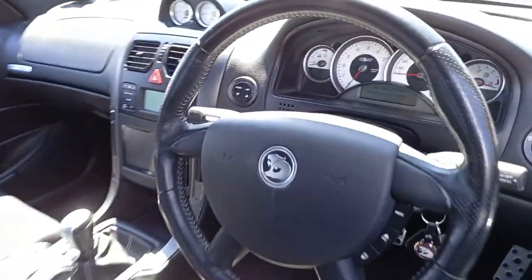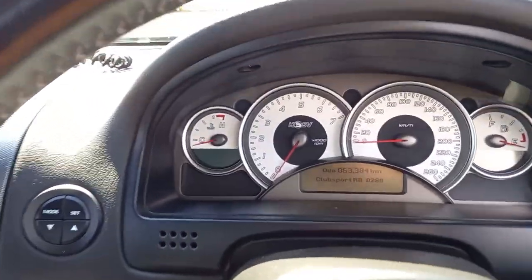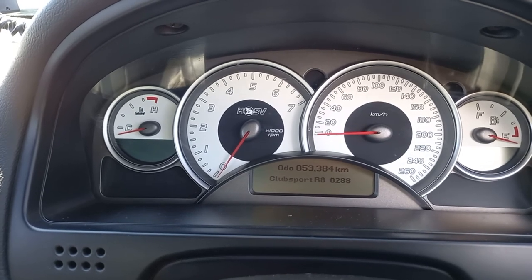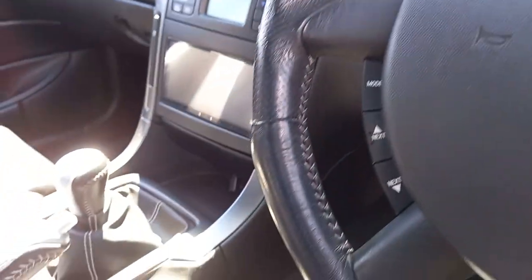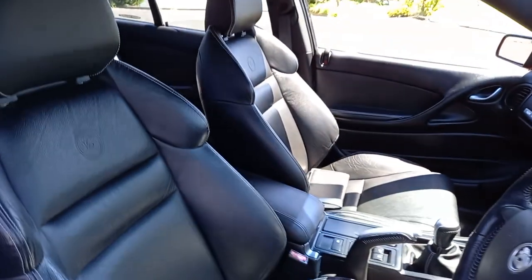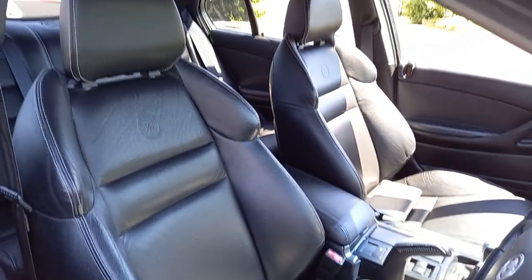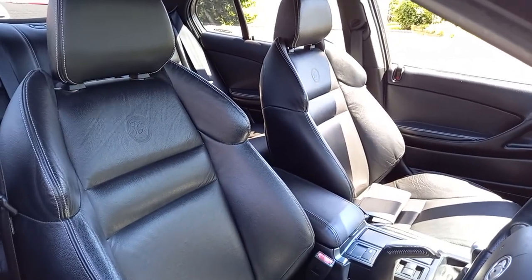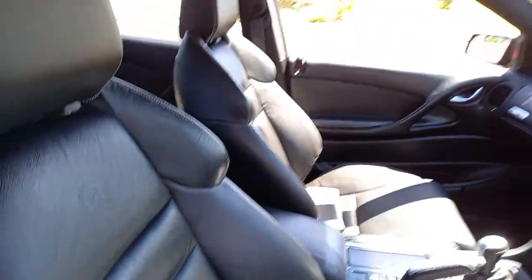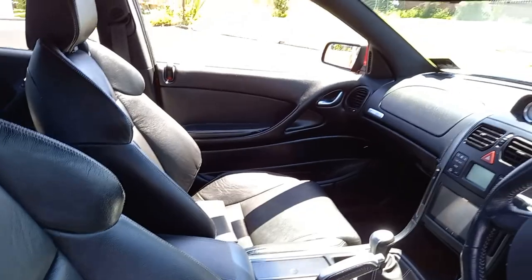So this thing is an absolute gem. 53,384. Genuine 6-speed manual. I did upgrade the stereo to an Alpine unit with Apple CarPlay and Android Auto, is it? Or Android CarPlay, whatever it is, it's in there. It's brand new. The sticky label is still on it, in fact.